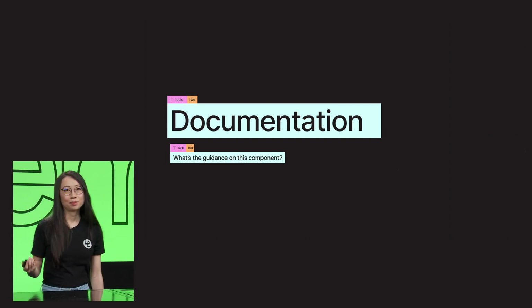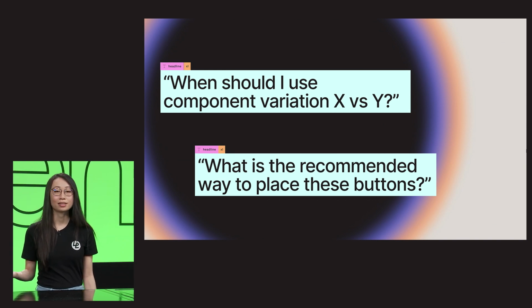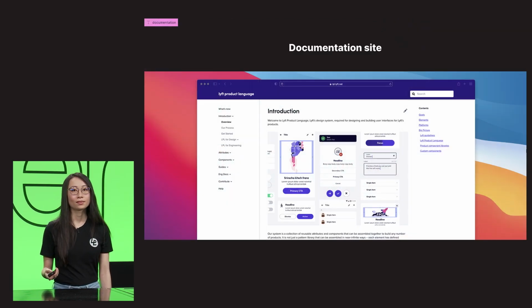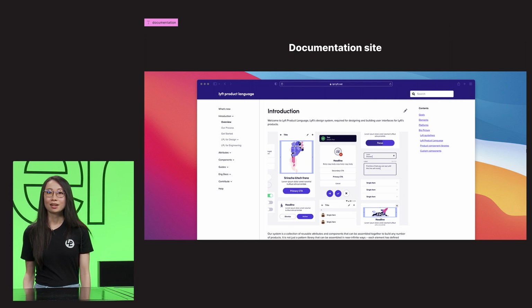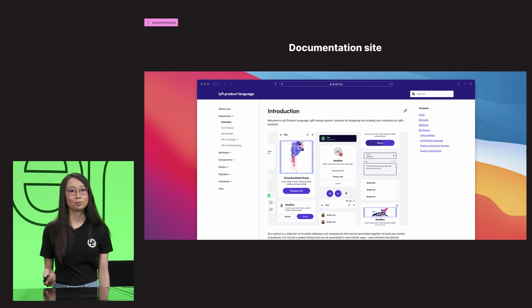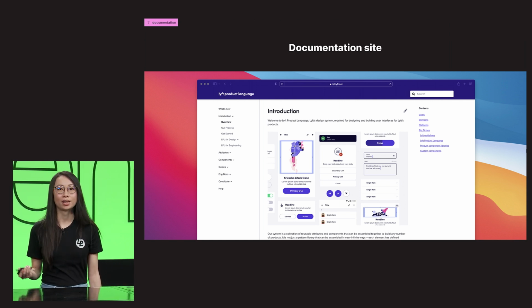If you're a design systems user, you often ask questions like, when do I use component variation X versus Y, and what's the recommended way to place these buttons? The answers to these types of questions can be found in our documentation site, which is a centralized resource with tons of guidance. In fact, our designers spend the majority of their time writing guidelines when adding a new component to the system. The site is also the source of truth that keeps design and engineering on the same page.